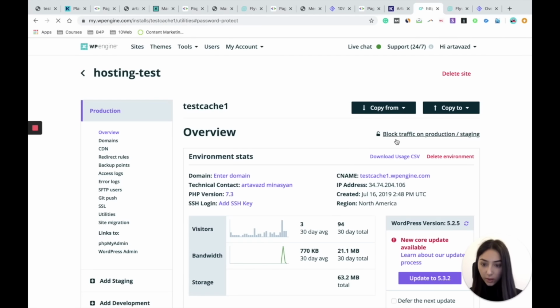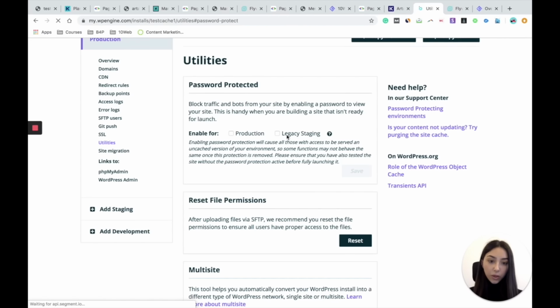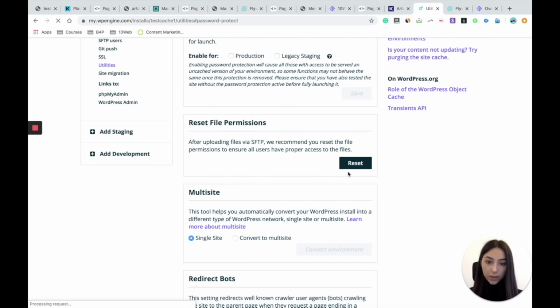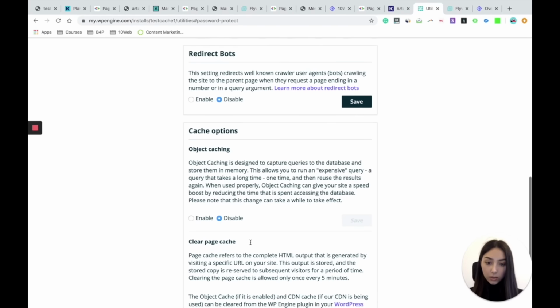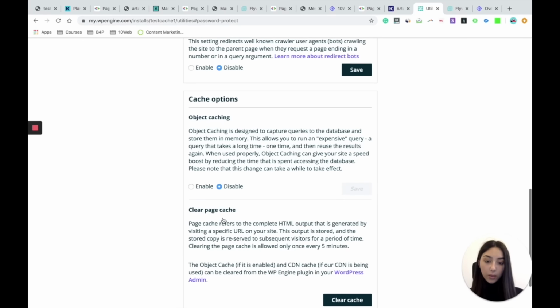This is actually going to take you to the utility section. This lets you password protect your website, and you can do it either for the production environment or the staging environment. You can always reset file permissions. You don't get a multi-site because you have to upgrade your plan in order to get a multi-site. You can either enable or disable your redirect bots, and you get caching options. You can always enable or disable them, and you can always clear your page cache from here as well.